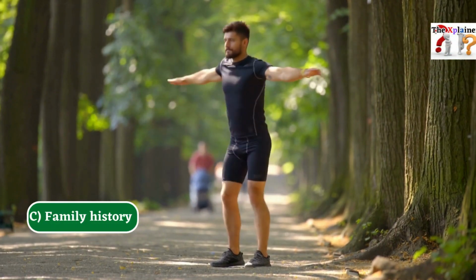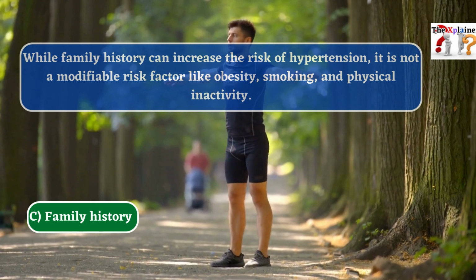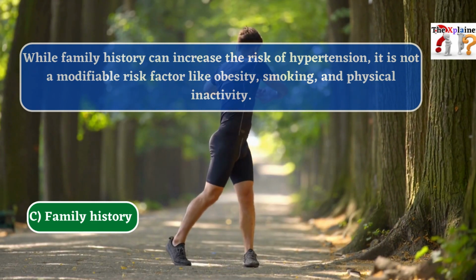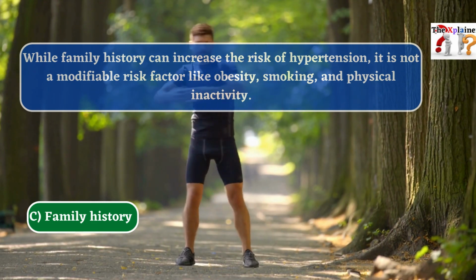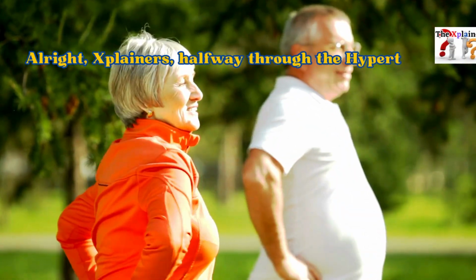The correct answer is C, family history. While family history can increase the risk of hypertension, it is not a modifiable risk factor like obesity, smoking, and physical inactivity.